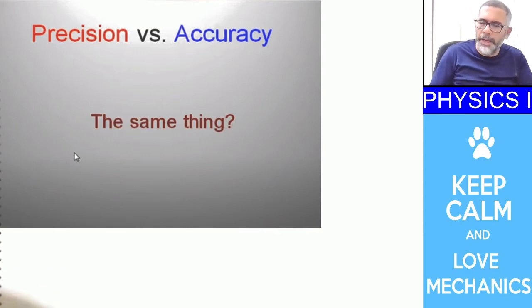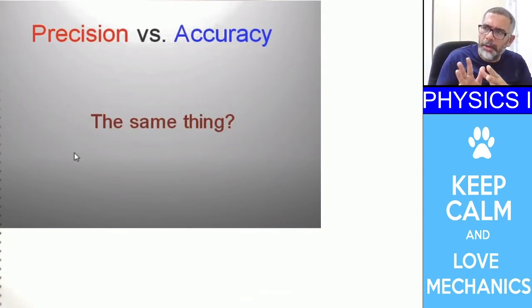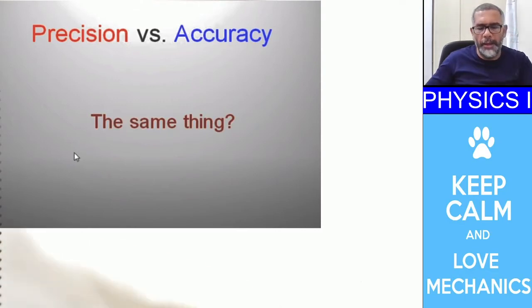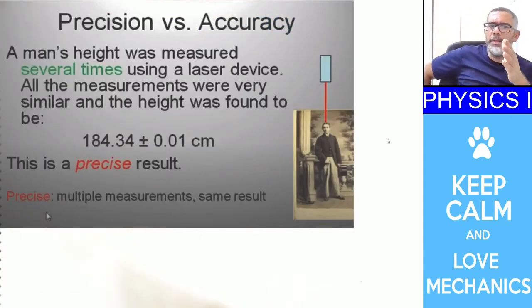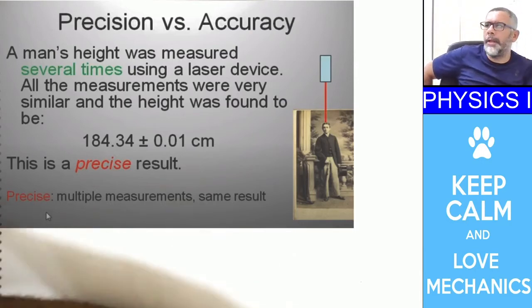It might look to you that precision and accuracy have meanings that are almost close to each other, and you can take one of them in place of the other one, but it's not true in terms of physical jargon. So in fact, there is an important difference between precision and accuracy. So let me explain this with an experiment.